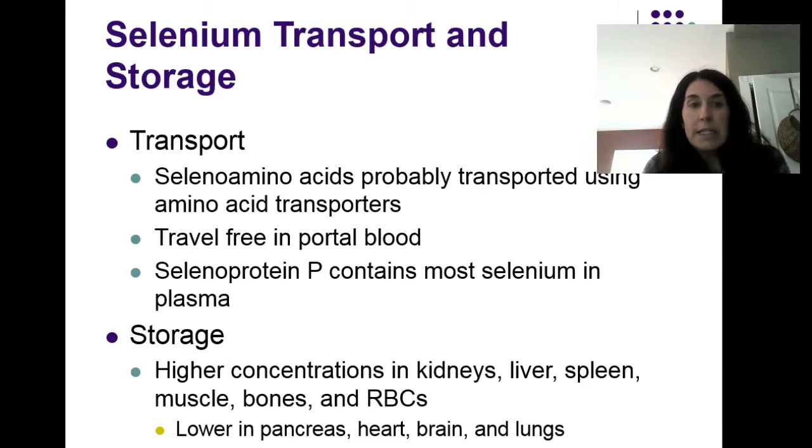Transport and storage. Seleno-amino acids probably transport using specific amino acid transporters. It travels free in the blood, and selenoprotein P contains most of the selenium in the plasma. Storage: we see higher concentrations in liver, spleen, kidneys, muscle, bones, and erythrocytes, or red blood cells, and not as high levels in the pancreas, heart, brain, or lungs.